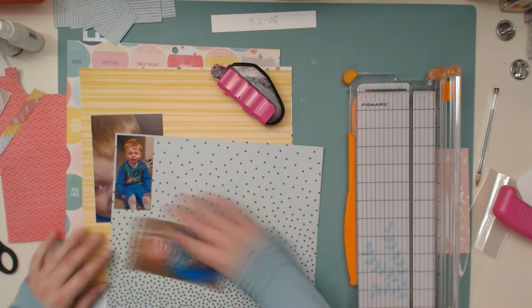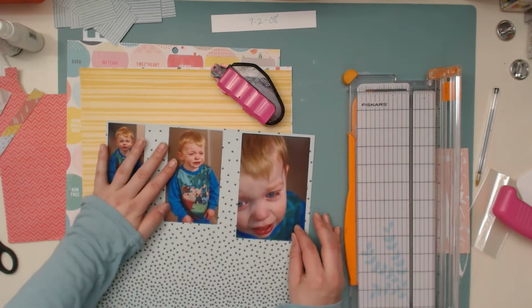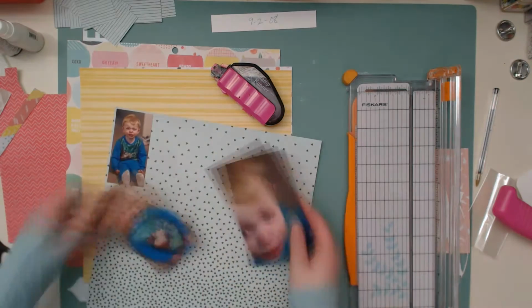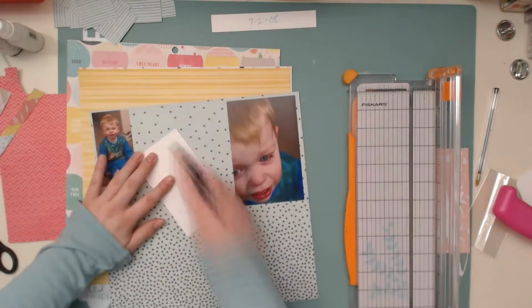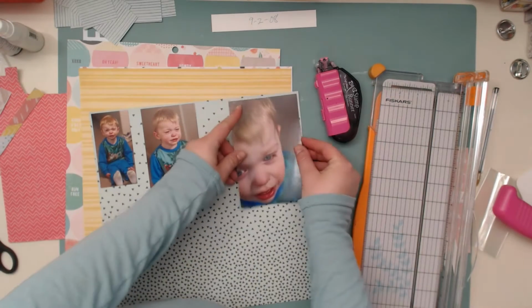Is it weird that I love these photos? I always feel so weird saying that these are some of my favorite photos because it shows real life. And he was just so sad and so upset that he couldn't go to school with his brother and partake of all of the fun going on at school. So he has these huge tears just rolling down his cheeks.